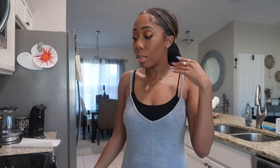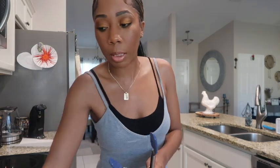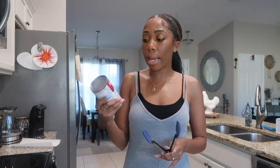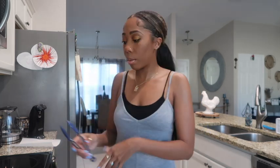Okay, so we're going to let that melt out. Second, you want to get your cream of chicken from Campbell's. Make sure it says with herb. I love that herby texture. Sometimes people ask me, when they taste my stuff, should I get the Campbell's broccoli and cheddar? You can do that. I have done that. You can even mix them if you want to. You can get one chicken broccoli and cheddar, one herb, and mix it with the cream of chicken, but I love how the cream of chicken tastes.